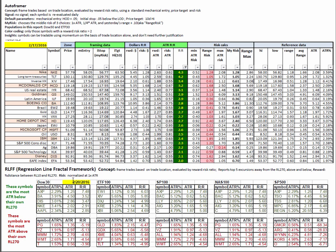And on the regression line fractal framework, you can see on the top shelf in the green the symbols that are the most numbers of ATR below their own long-term fair value. So that would be the value plays at a deep discount. And so American Express offers 7.5 reward to risk using ATRs. Just get back to its RL 270. We'll look at that one tomorrow night.